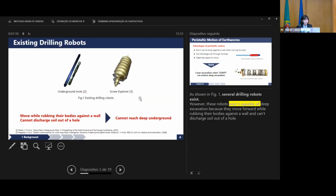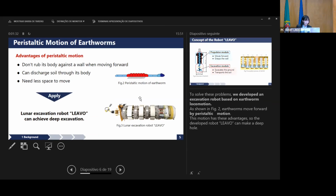As shown in Figure 1, several drilling robots exist. However, these robots aren't capable of deep excavation because they move forward while rubbing their bodies against a wall, and they cannot discharge soil out of a hole. To solve these problems, we developed an excavation robot based on earthworm locomotion. As shown in Figure 2, earthworms move forward by peristaltic motion. The motion has these advantages. Therefore, we believe that our developed excavation robot LEAVO can achieve deep excavation.